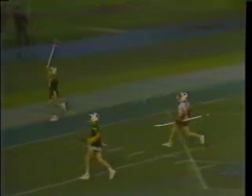Smithtown East on defense now as Ward Melville came up with that ball. They try to set it up here. The shot behind, backed up by Ward Melville as Mott was backing up.